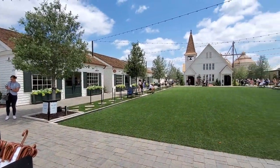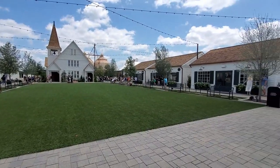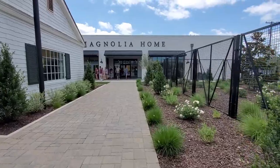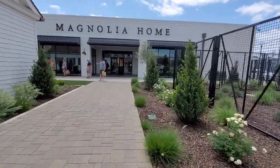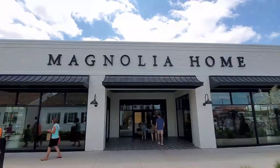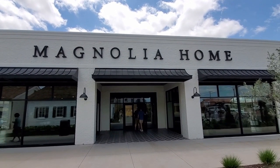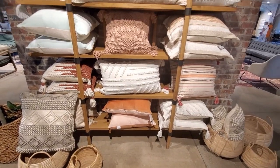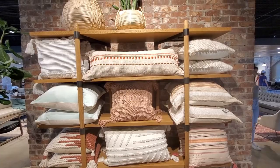It was a beautiful day. This is the shops at the silos entrance, and on the right you can find Magnolia Home. In this store you can find a whole selection of furniture, rugs, wall decor and paint. I'm going to show you all of it and also the new things they have for summer, as well as the new bedding collection by Joanna Gaines, a linen and cotton blend that is perfect for summer, so I hope you enjoy this tour.